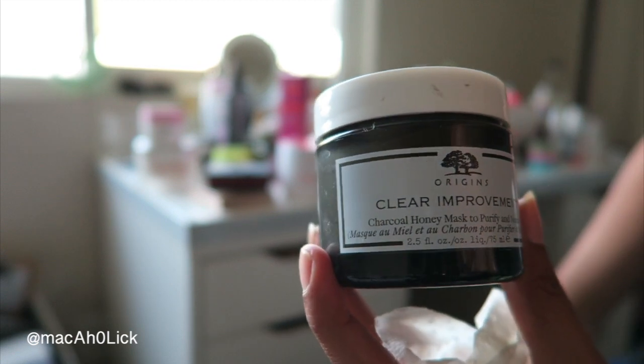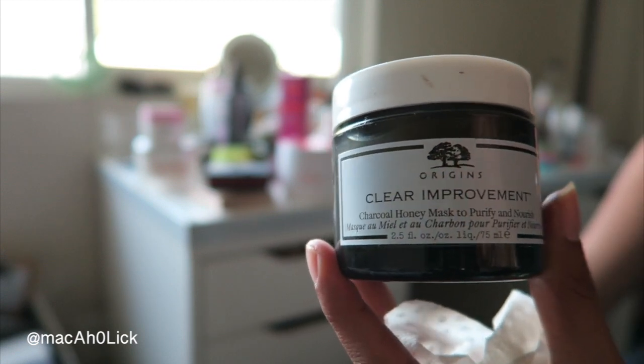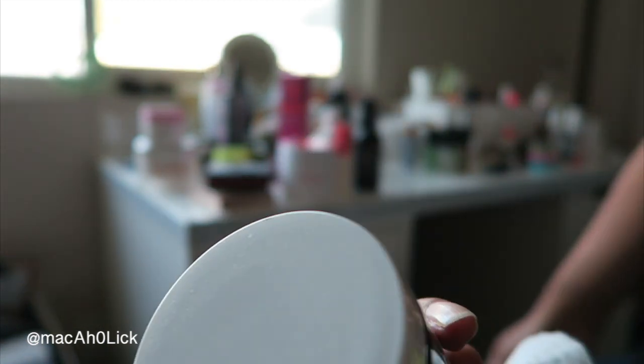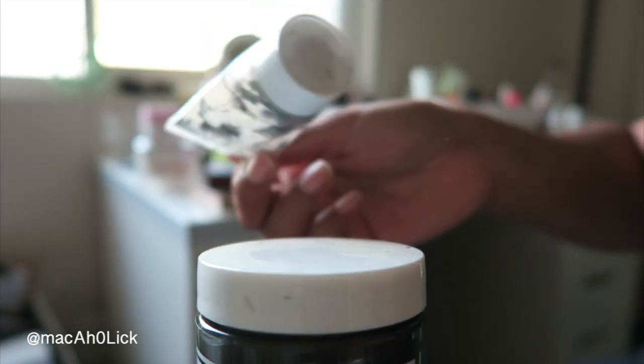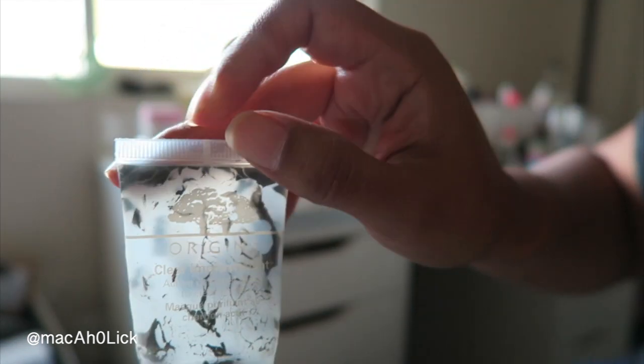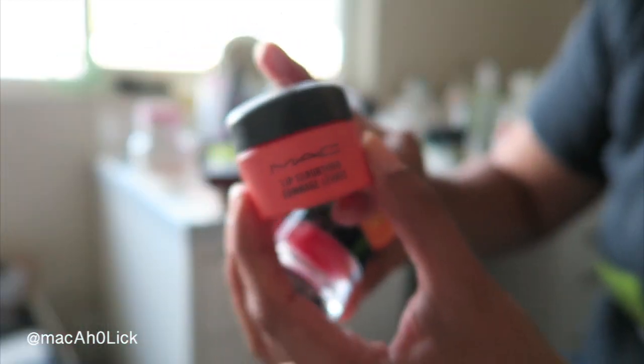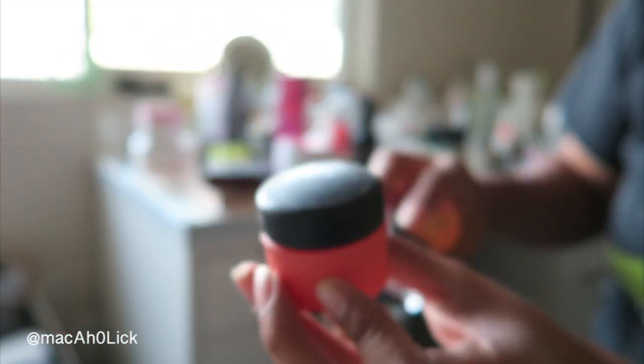This has charcoal honey mask. It's really not that great. I don't really recommend it. And then there's like no spatula. I mean, I know it's a mask, but still, I prefer this one, hands down. Lip scrubs, look at this MAC one. I don't know if you can tell, but the cap is all sticky and gross. I've had these for a while. This one's not even open. I'm gonna let these go.